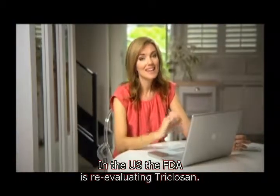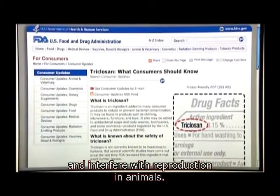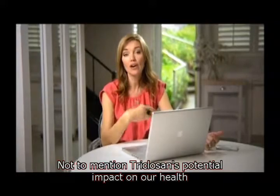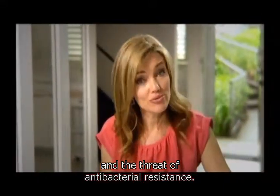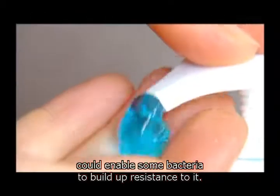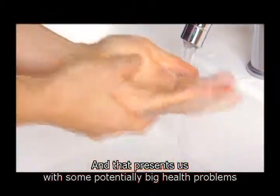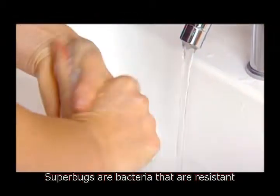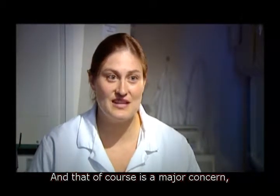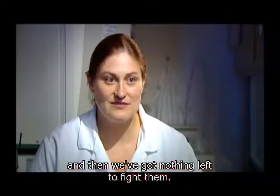In the US, the FDA is re-evaluating triclosan. There's concern that it can build up in the environment and interfere with reproduction in animals, not to mention triclosan's potential impact on our health and the threat of antibacterial resistance. Regular use of triclosan could enable some bacteria to build up resistance to it, and that presents us with some potentially big health problems like superbugs. Superbugs are bacteria that are resistant to multiple different antibacterial agents, and that of course is a major concern when they seem to become resistant to pretty much everything, and then we've got nothing left to fight them.